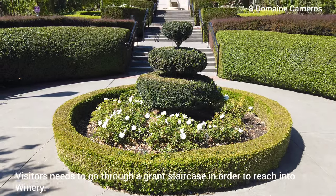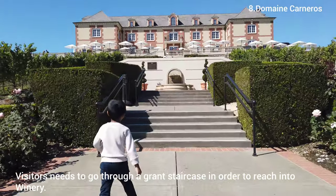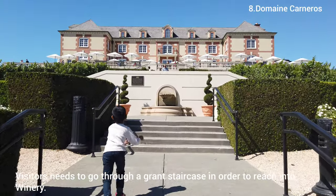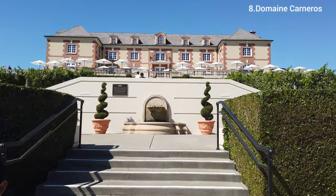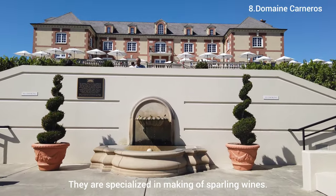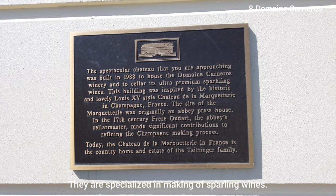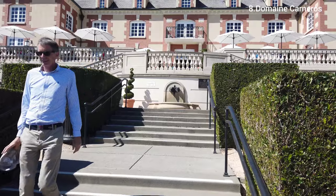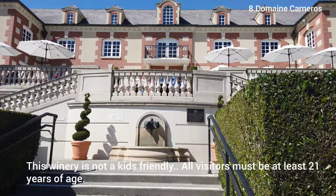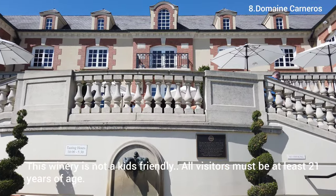Visitors who come here have to go through a grand staircase in order to reach the winery. They specialize in making sparkling wines. This winery is not kid friendly. All visitors must be at least 21 years of age. So we have to come back.